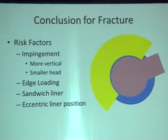So the conclusion for the fracture rate: the risk factor for fracture is impingement. When you place the cup more vertical and you have a smaller head, meaning the head and neck ratio is very small, you can cause impingement of the neck on the limb of the liner, and it may cause fracture. And edge loading of the head on the limb of the liner may cause fracture of the ceramic liner. And the sandwich liner is of course the main factor causing liner fracture.